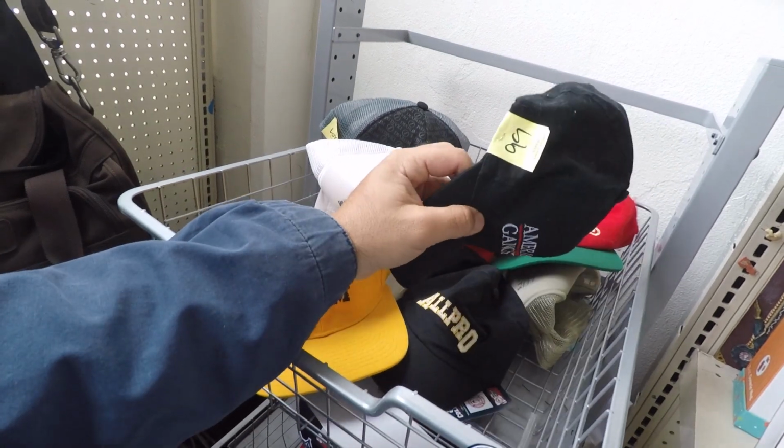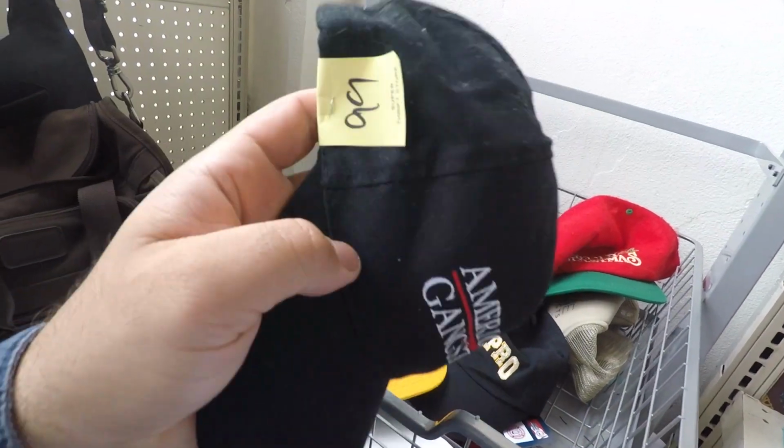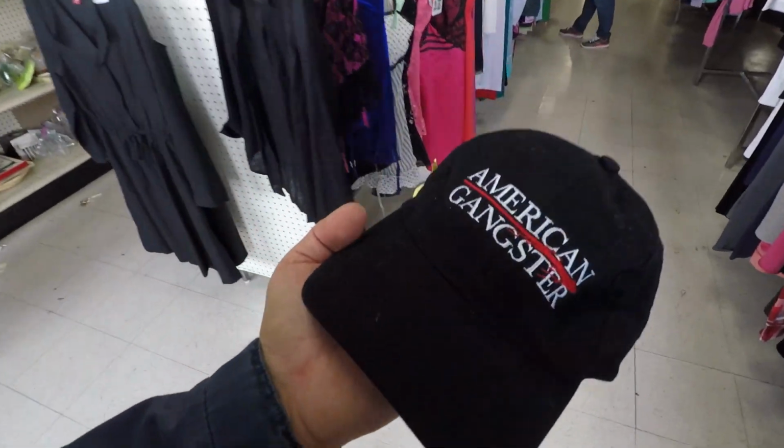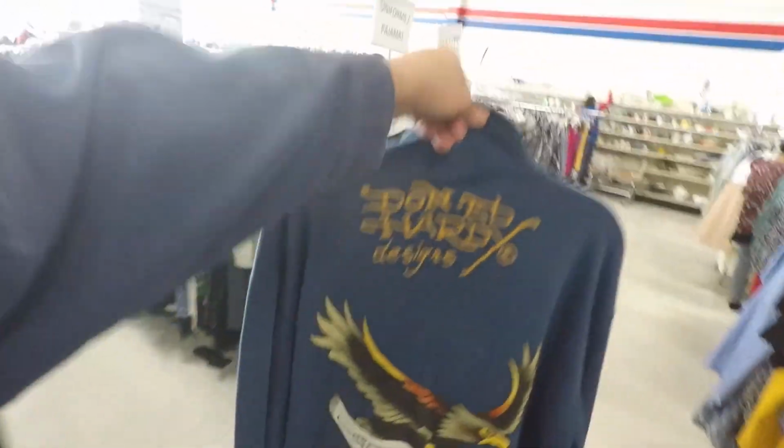Check that out, you guys. Nice little find here. American Gangster 2007, I believe. 99 cents. Fully embroidered, too. That's nice. What's up, Denzel? Look at that, you guys. The early bird gets the worm.